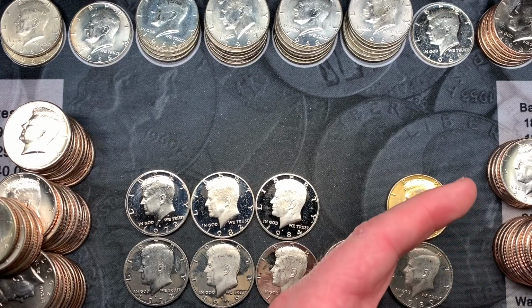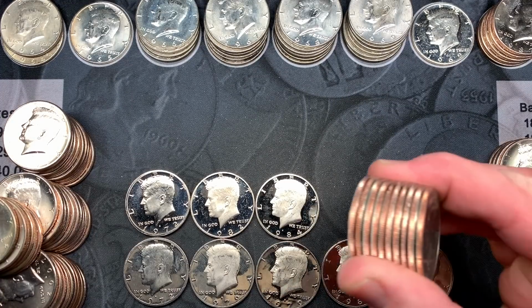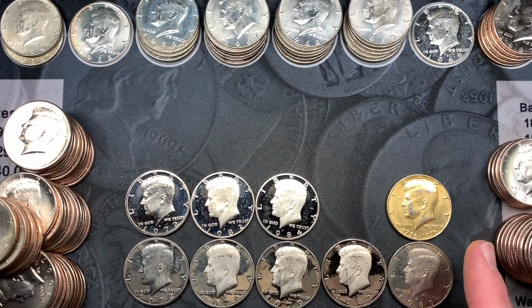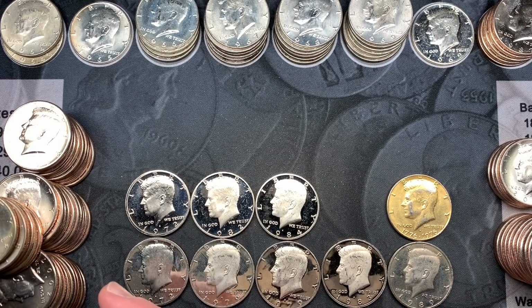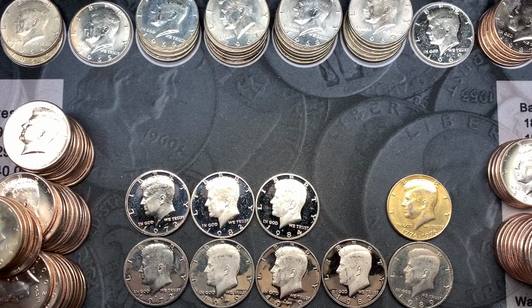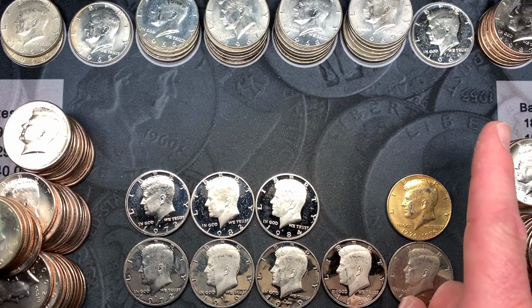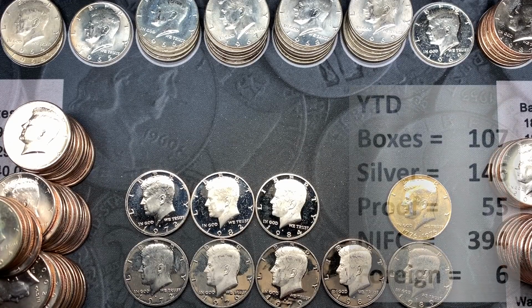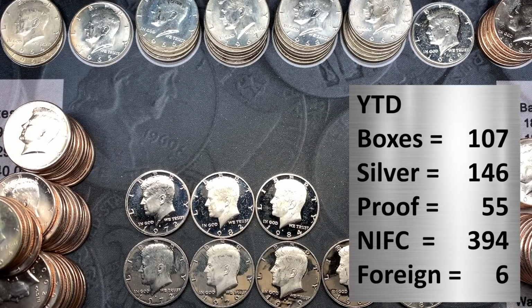So we kept the NIFCs separate. So these over here are 15 of the NIFCs. There's 10, and then there's 5 in this little stack. Those came from the first 3 boxes. And then we had a total of 36 over here from box number 4. And that's not including the 5 1987. So it's a total of 41 NIFCs that came out of box number 4. That may be the most that I've gotten out of a box. I'm not sure, but man, that was just awesome.